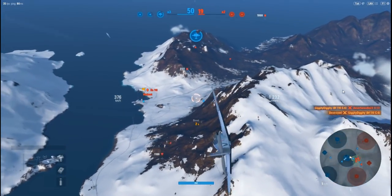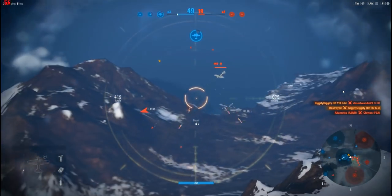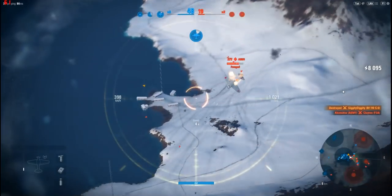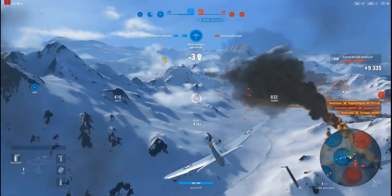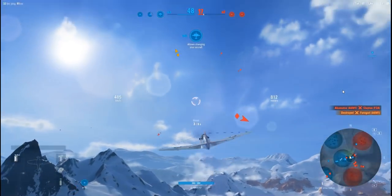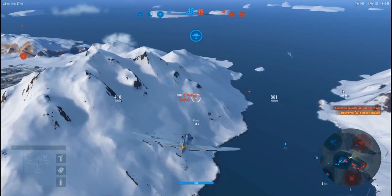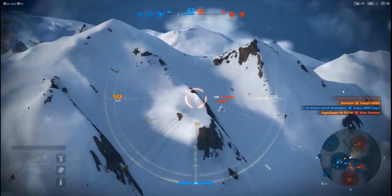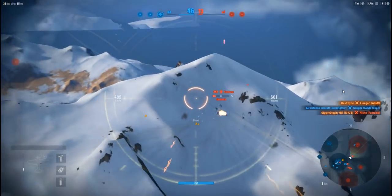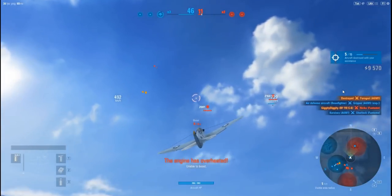Flip over. Keep my airspeed up. Pick up the A6M coming through here. Break. Flaps. And just keep the nose pointed on them, the baddies. We got the other Phantom over here again, and he is getting right on the tail. So I'm hoping to pick him up before he kills my human pilot.